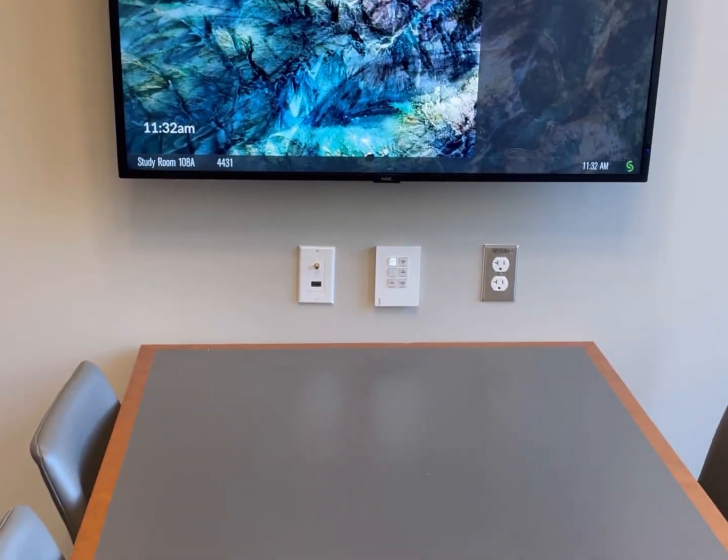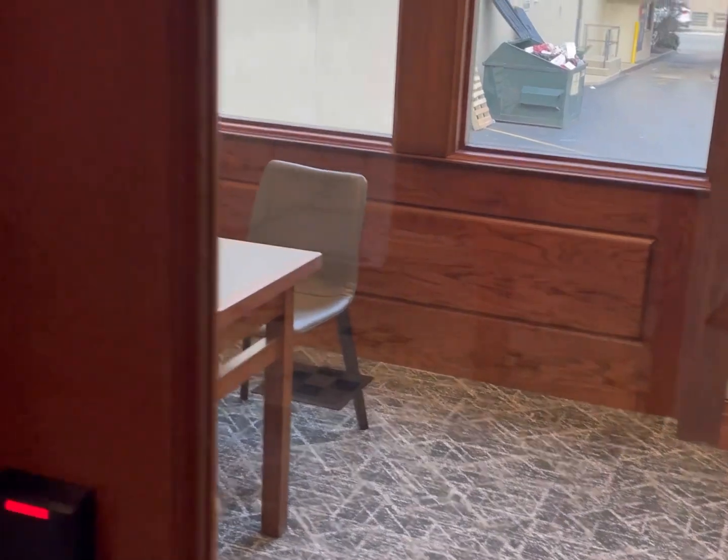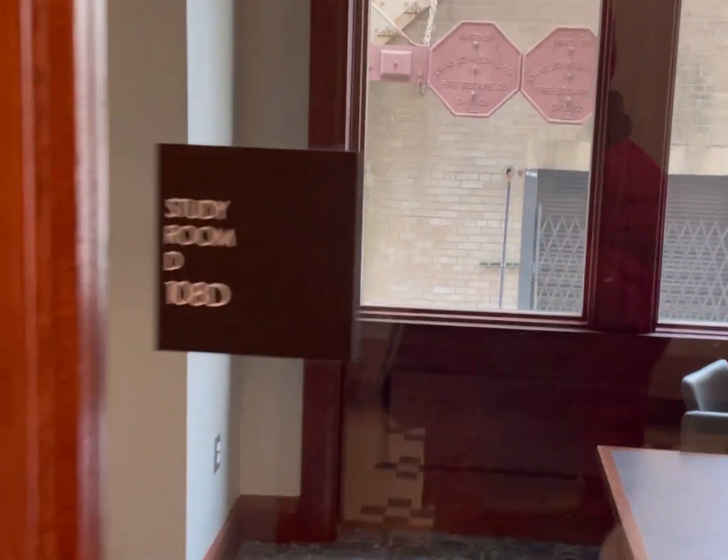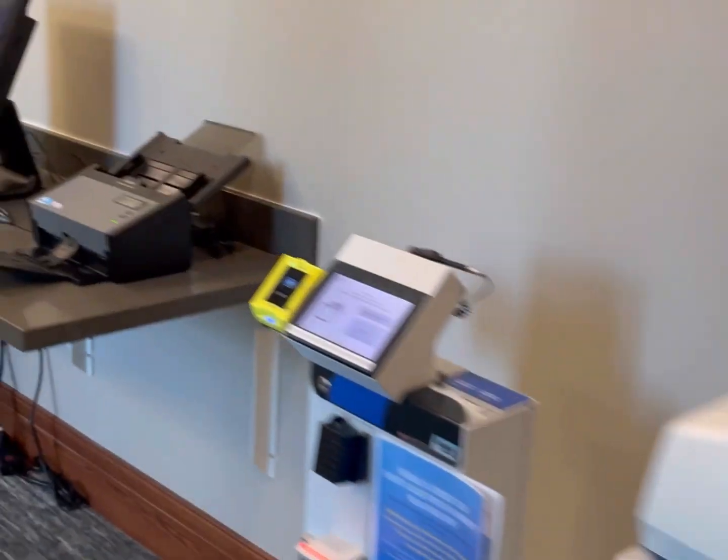Check this out. If you don't already know, the Joliet Public Library has study rooms. Crazy renovations. I'm gonna take you downstairs real quick for a quick tour of the studios, the audios, the visuals. Awesome facility, awesome renovation.